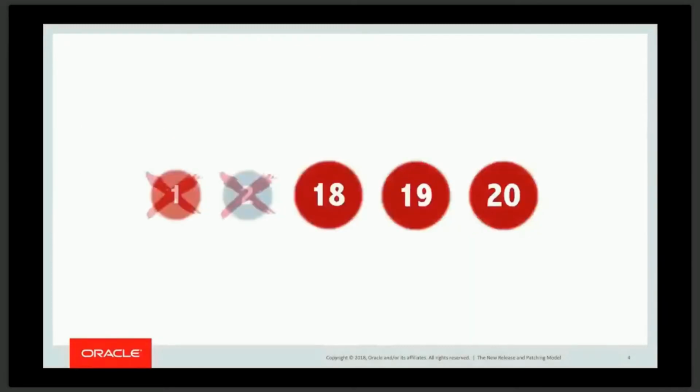Now, what we're going to be talking about is all of the stuff that is around the new numbering scheme and everything that implies for the Oracle database. And the first thing you notice when you approach Oracle database now is that the numbering leapt from 12.2 up to release 18, which came out this year.